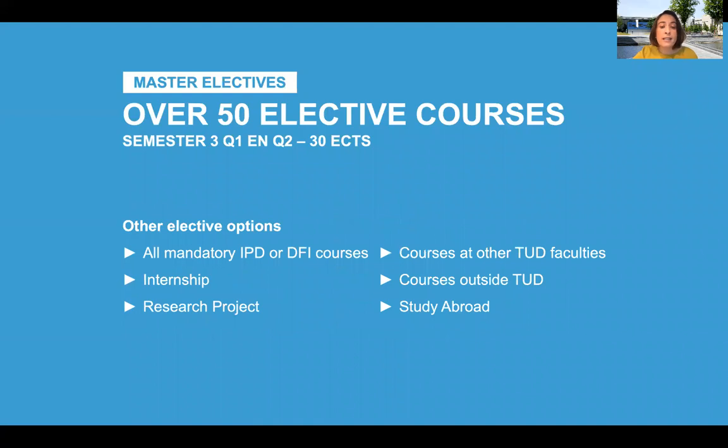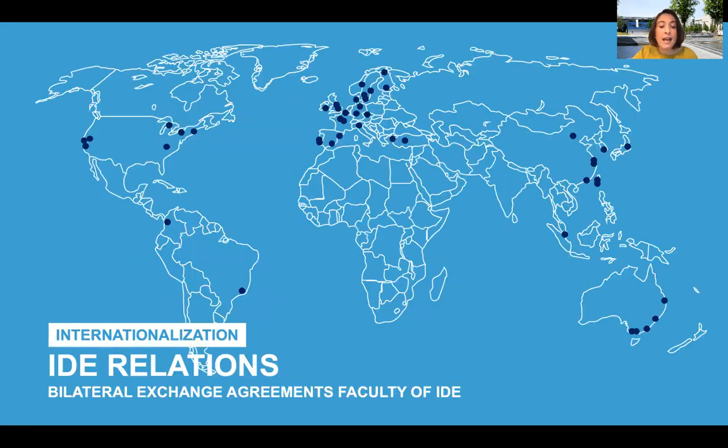Or you can look at other elective options like taking an entire semester from another master from our faculty, doing an internship, or doing a research project, or taking a course in another TU Delft faculty or another Dutch university, or you can even think about studying abroad. The industrial design faculty has relationships with the top design schools all over the world, as you can see in this map. So these offer you plenty of possibilities for internationalizing your education.